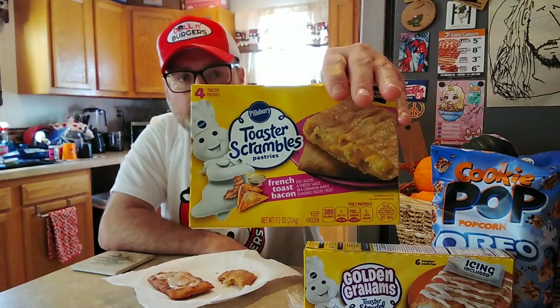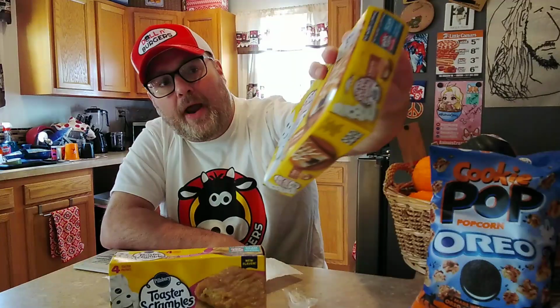Like him, it's not very thick. Egg, bacon, and cheese sauce in a cinnamon maple flavored pastry crust. I didn't notice the cinnamon. Maybe a little. It's pretty good though. So right there, I'll rate that 8.5. Now we're gonna try the Golden Graham's Toaster Strudel.